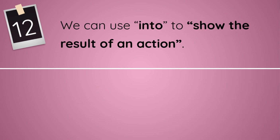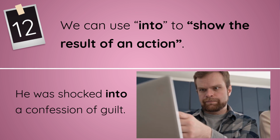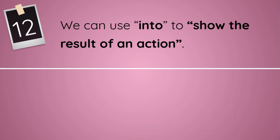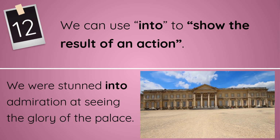We can use into to show the result of an action. For example, he was shocked into a confession of guilt. We were stunned into admiration at seeing the glory of the palace.